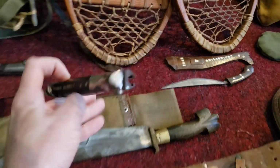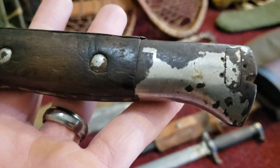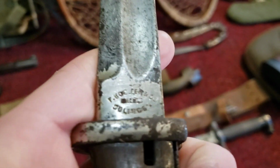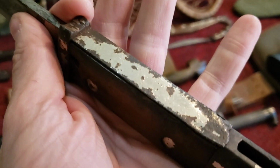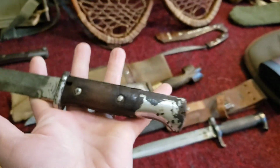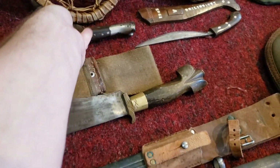Right here, I've got a German K98 bayonet, not in the best of condition. Solingen, and then the other maker information there. It's got a repair here, which was pretty common, but no scabbard or anything, rough condition.